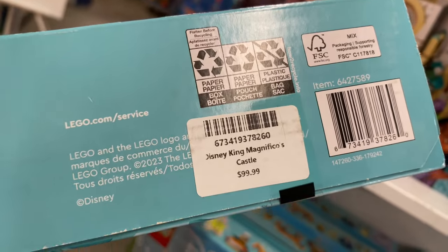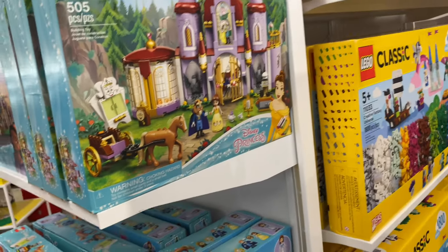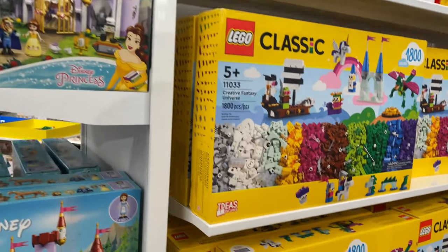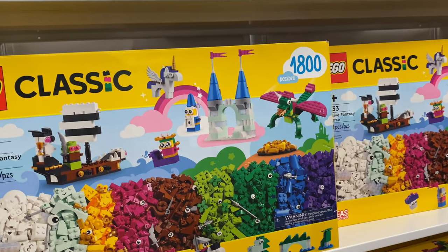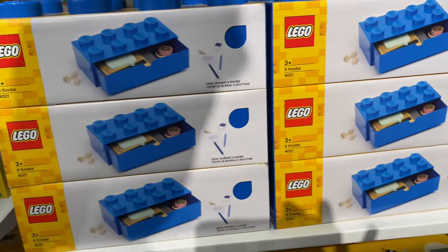All right, here we have Wish. $99.99 for this Disney castle. Lego castle for Wish. That new Disney movie that came out a few months ago. They have a Lego set for it. That's pretty cool. It's good that they got ahead of that.